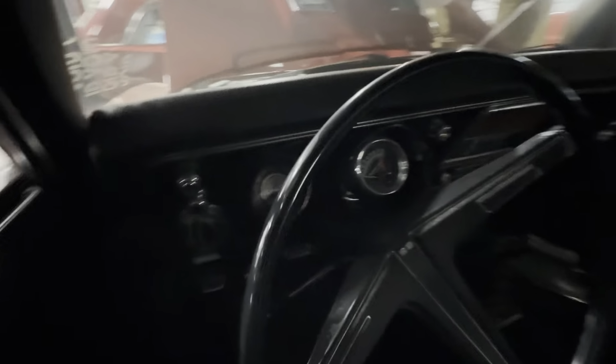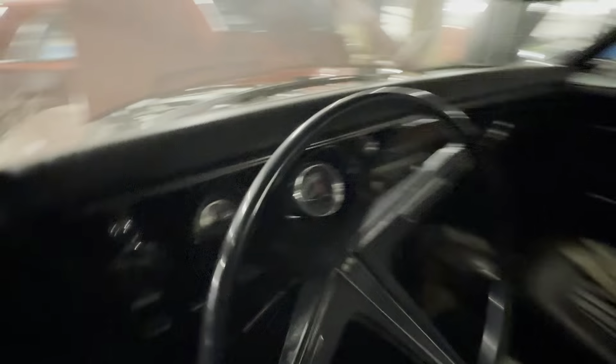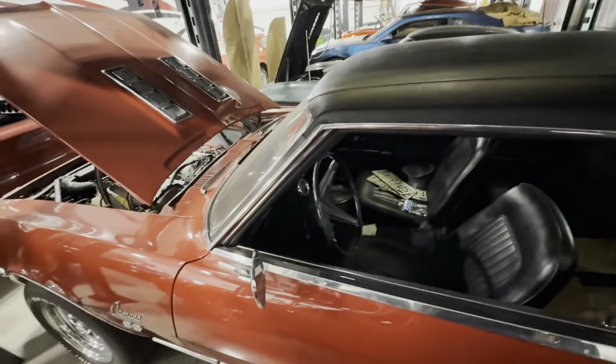You can't see right now. I'll get a light on a little bit later. But this thing's got 23,000 actual miles on it. So yeah, we're going to move a bunch of this stuff out, dig that out, put the carburetor back on it, because the last time we tried to get it running a couple years ago, we got it running, but the carburetor leaked.